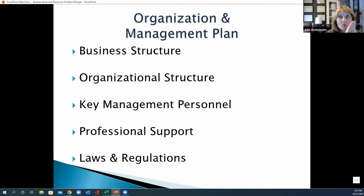Is there a trade association that you're a part of? All those kinds of professional organizations or professional people that you either pay for or are part of your resources that you can reach out to help manage and run your operation.